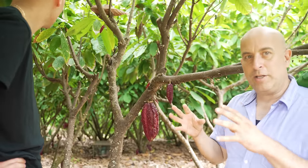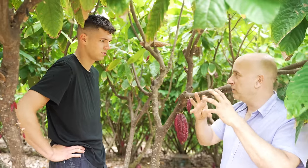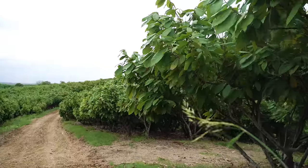There are different varieties of cacao. You know that Criollo, or here in Ecuador, they call it Arriba Nacional. It's a very, very expensive cacao. Look different than this one. For that also, many different types of chocolate, flavors, nuances of the taste. Anything you need to know about chocolate, he's your guy.